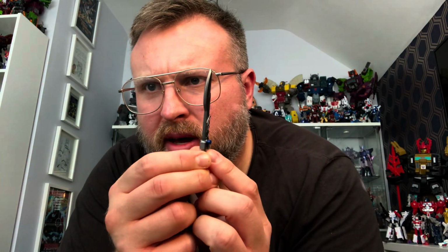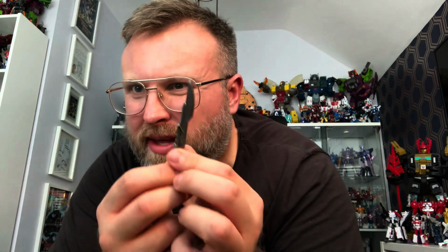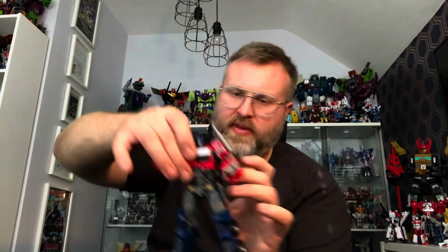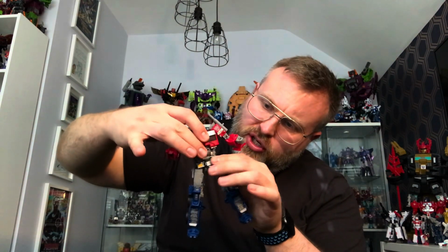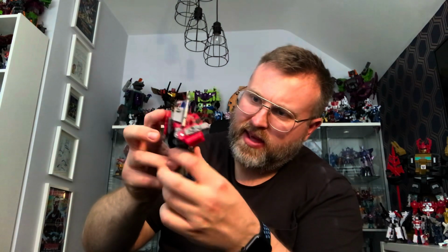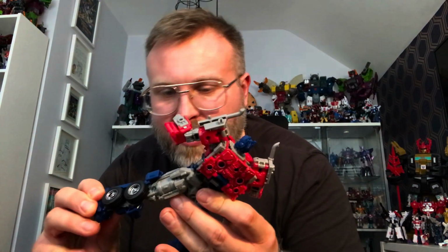Accessories wise, it comes with this sword, which is cast in blue plastic, interestingly, but painted a nice silver, and his blaster, which is cast in the grey plastic. Now, all in all, a little bit of a wiggle on his chest. I'm guessing that might be just something not pegging in right. It's the old ab crunch there. But at the end of the day, I'm moaning about a little bit of a wiggle. He's got a bloody ab crunch, so that's not bad at all.